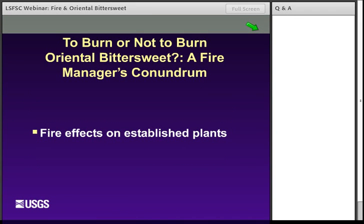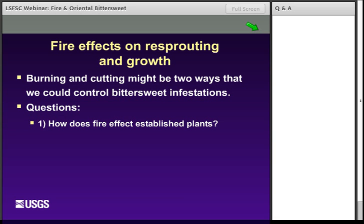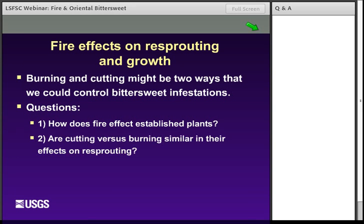Thank you, Stacey. So now I'm going to talk about the fire effects on established plants. We thought that burning or cutting might be two ways that we could control bittersweet infestations. And so we asked, how does fire affect established plants? And although we have some hints in the literature, are cutting versus burning similar in their effects on resprouting?